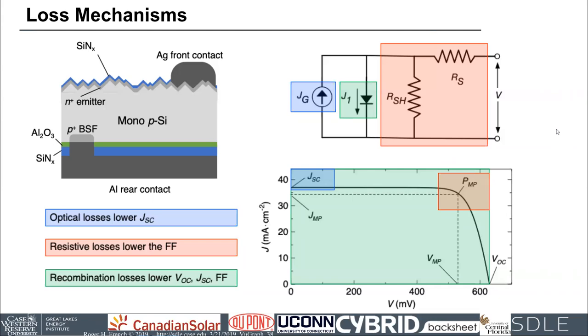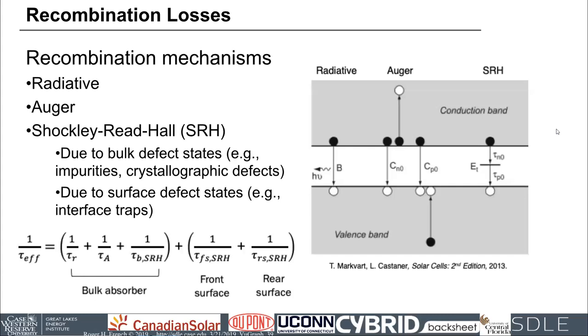So moving to the next slide, please. There are different recombination mechanisms that can occur within a device, and we want to keep track of those and understand where the recombination is taking place. So we have radiative recombination. In the case of silicon, it's an indirect band gap, so that radiative recombination lifetime is very long. It's a pretty inefficient process, and that's an intrinsic property of silicon itself.